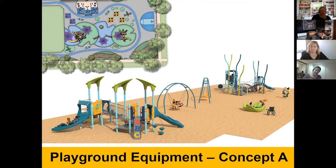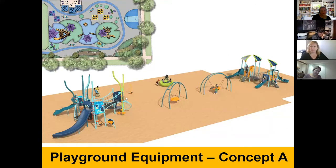And then on the other side here, you've got this fun 5 to 12 structure, and this is going to be for your older kids. It's got higher slides. This climber here is one of my favorites. It's an overhead climber, but then it has bars underground, so it really utilizes that space, and you get both, lots of spaces to play.